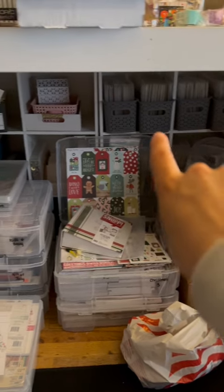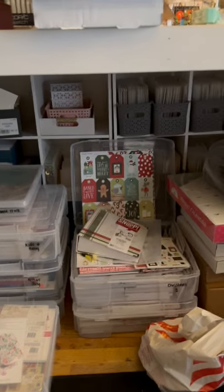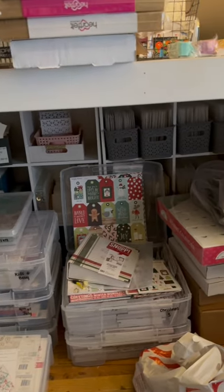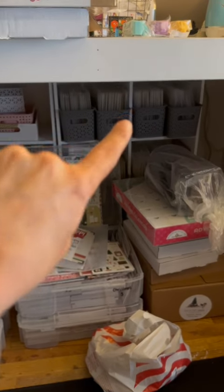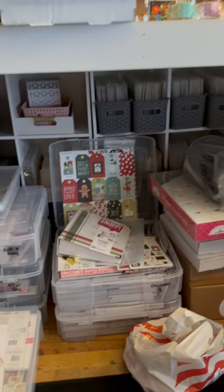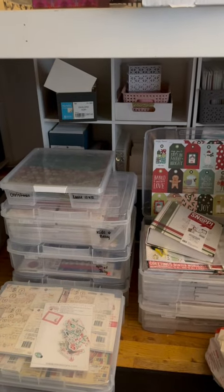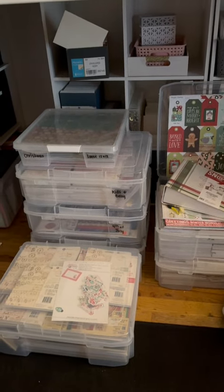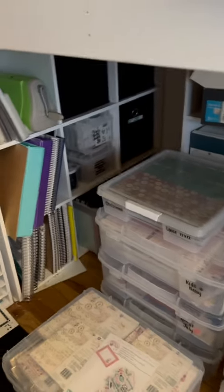In the back there, I've got more of those cube organizers from Target, because in our old house that we lived in, I had a whole room that was just using cube organizers. So back in there, I've got 6 of those cubes full of stamps. This is Christmas paper galore.